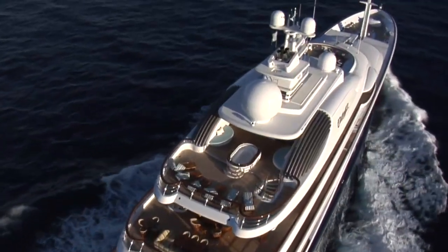It exceeds my expectation, so I hope everybody's pleased with the boat. I know I certainly am.